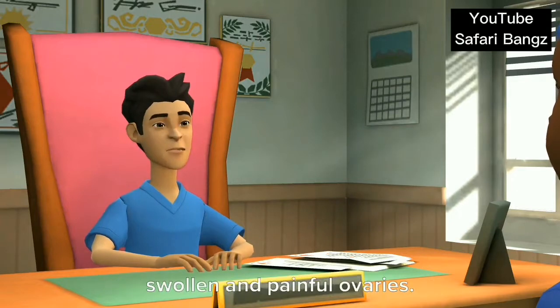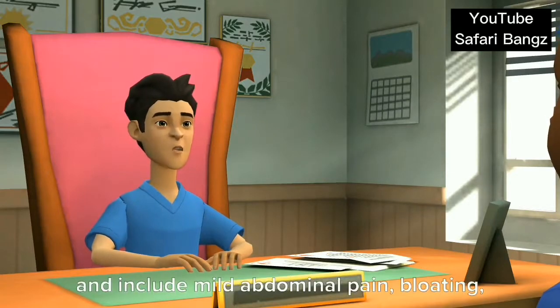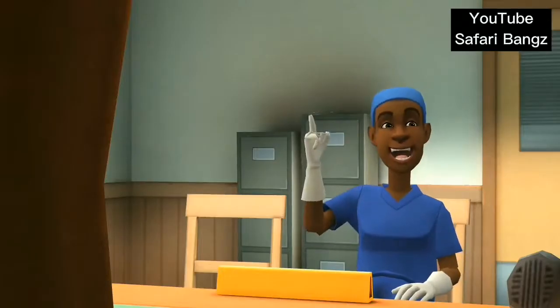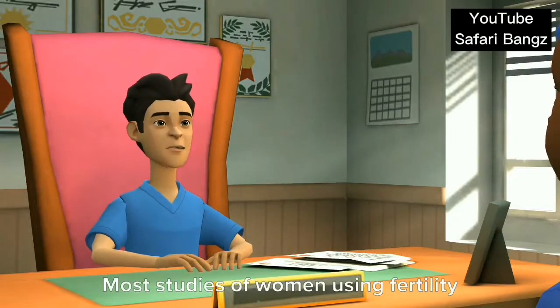Signs and symptoms include swollen and painful ovaries. They usually go away without treatment and include mild abdominal pain, bloating, nausea, vomiting, and diarrhea. Number 3. Long-term risks of ovarian tumors.